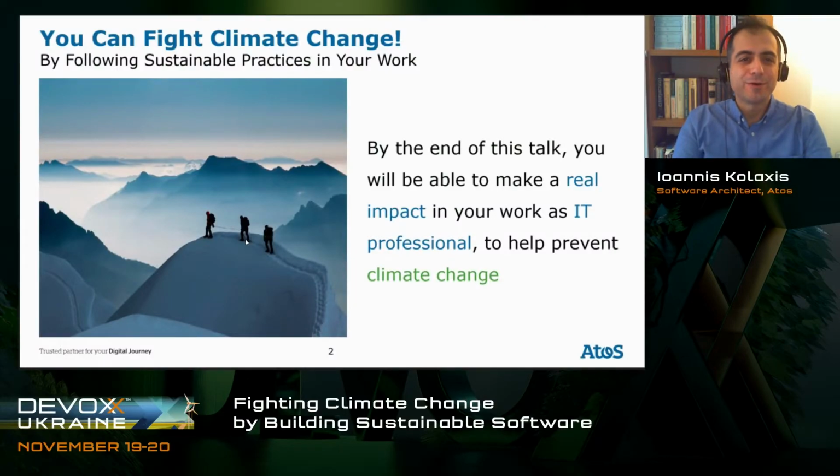Climate change is a hot topic that affects each one of us. We all know about global warming, about how human activities contribute to continuous temperature increase in every place around the world. We all hear about the ice melting, about the rising sea levels, about extreme weather conditions like floods and hurricanes.